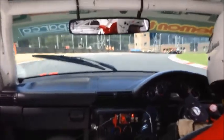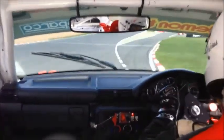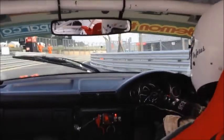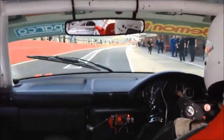And so we come round to complete the lap, straight into the pits, and let's get the team to have a look at the problem and see if we can sort it. At this point the race is pretty much over before it started because we're now losing time against the entire field.